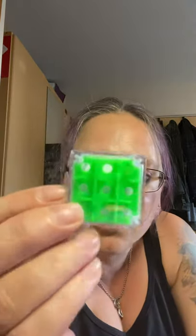Oh, I love these little things. Except this one's got no ball in it. So that's not very good, is it? Look, they've given me a little puzzle. There's no ball in it. The one thing I got excited about. And there's no ball in it. So it won't work. So, yeah. Bit disappointing.